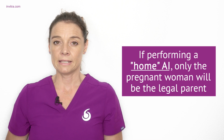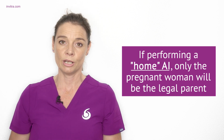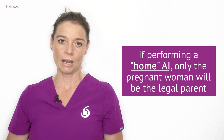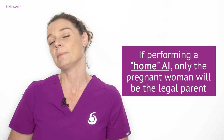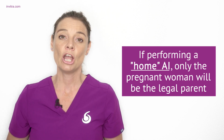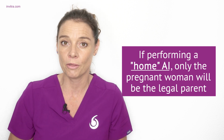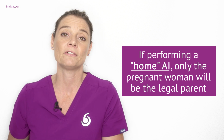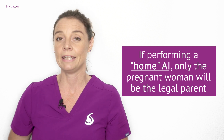Another legal aspect to think of is if you are undergoing artificial insemination. Many people may think, let's do this at home, let's do a home treatment. If you decide to go through an artificial insemination type of treatment at home and not through a licensed clinic, do be aware that there may be legal aspects involved. Only the birth mother will be considered to be the legal parent. So the other mum may have to look at having to adopt the child, so that she is also the legal mother.